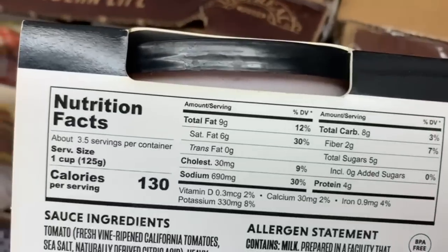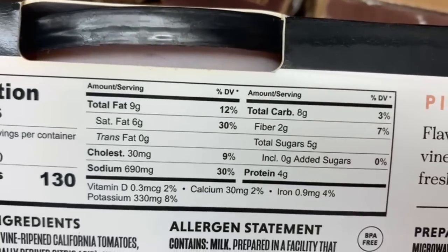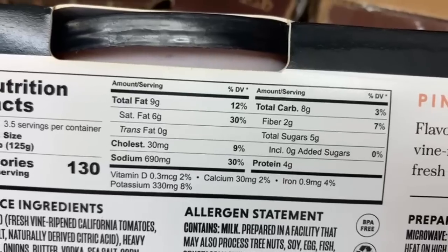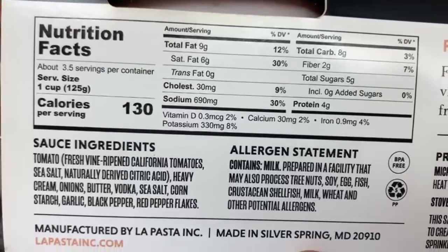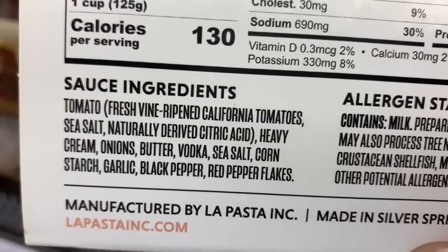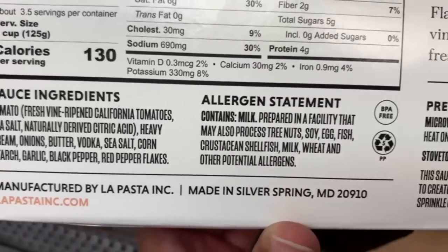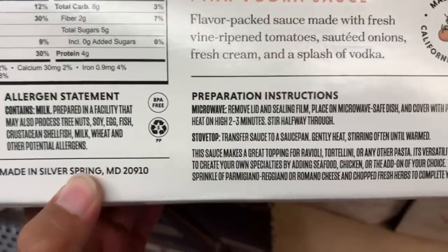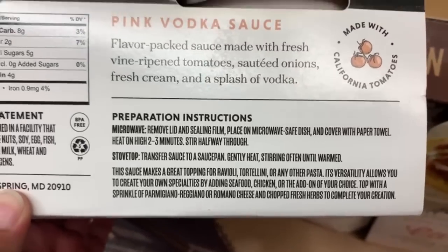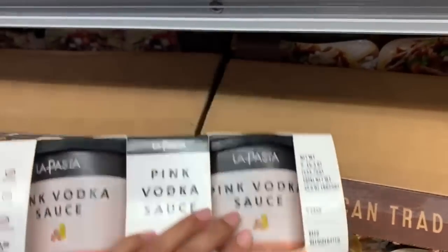130 calories. I also like that it's pretty calorie friendly. For one cup, you're getting 9 grams of fat, 8 grams of carbs, 5 grams of sugar, 2 grams of fiber even, and then 4 grams of protein. And look at these ingredients, you guys. It's just tomatoes, sea salt, heavy cream, onions, butter, vodka, cornstarch, garlic, black pepper, and red pepper flakes. It also comes with some preparation instructions. You can heat it up on the stovetop or even the microwave.